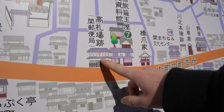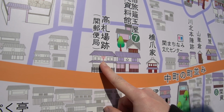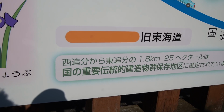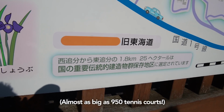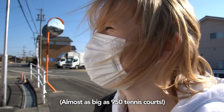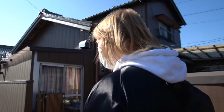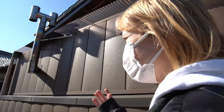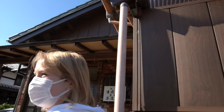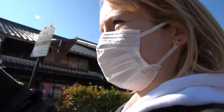And the all-important post office. Let's see if we can grab some postcards. It's actually big. It's 1.8 kilometers, 25 hectares. I guess this kind of area is housing, a residential area. That, I think, must be the temple.